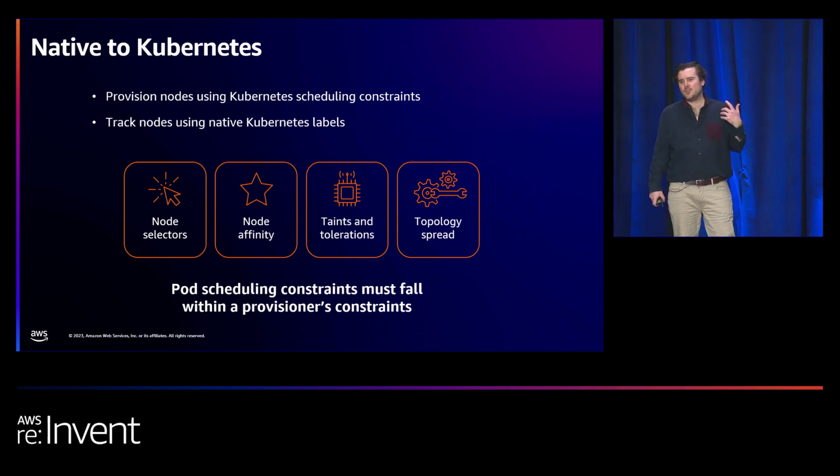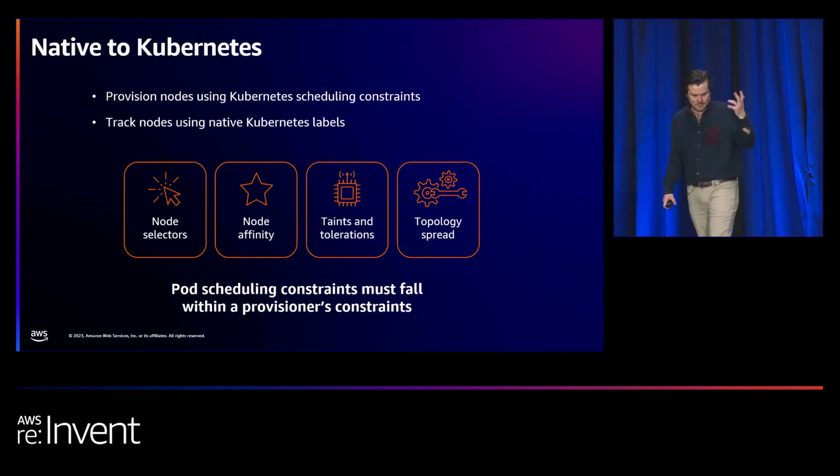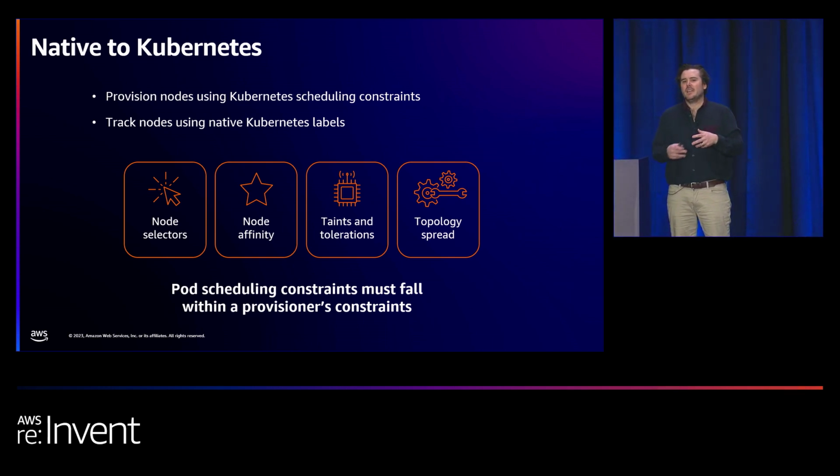So if you are using things like taints, affinities, what else is here? Node selectors, topology spread, it's going to listen to those, it's going to honor them, right? It is a native Kubernetes service that's designed to work with native Kubernetes capabilities and functionalities.